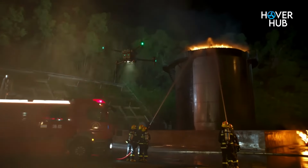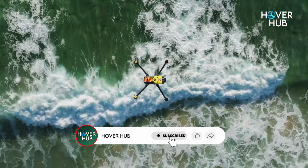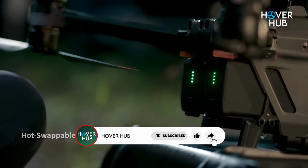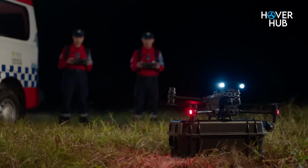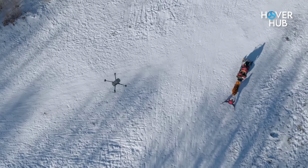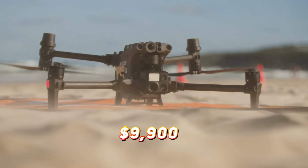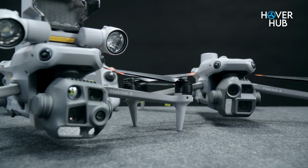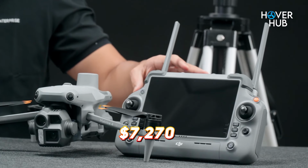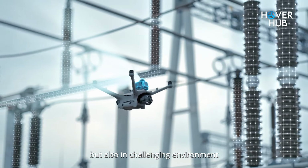But if your work lives in tougher environments where you're hopping between jobs fast and need real-time FPV, hot-swappable batteries, and a weather-hardened build, the Matrice 30T is still an absolute beast. Price? The M30T usually comes in around $9,900, while the M4T starts closer to $7,270. But that varies with kits and configurations.